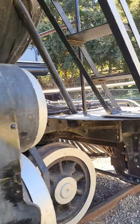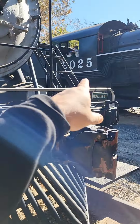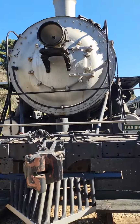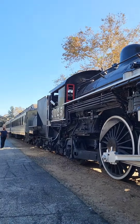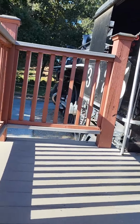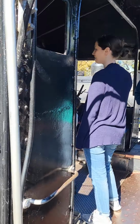Awesome. Let's go around here, and I want to climb on a train. What do you say? Let's check out that train over there. See, there's people up there right now, so let's go around and get on that train. But look at that. Isn't that beautiful? It's a huge locomotive. Look at that. It's crazy. All right, let's go on top of the train and see what's inside. So let's go up the stairs and check out this train. This is train number 3025, and looks like there's some kiddos in here, and they're ready to check it out.